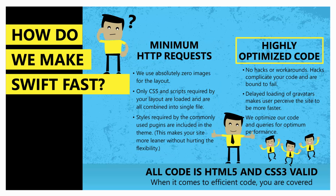Swift code is highly optimized for speed and SEO. There's no hacks or workarounds. Hacks complicate your code, and they're bound to fail. Delayed loading of gravatars to make users perceive the site to be even faster. We optimize our code and queries for optimum performance. We even go the extra mile to optimize third-party scripts and fonts used in the theme.